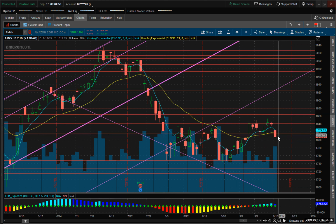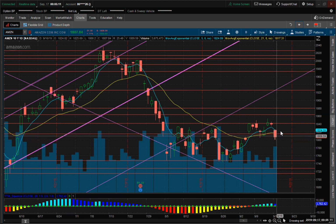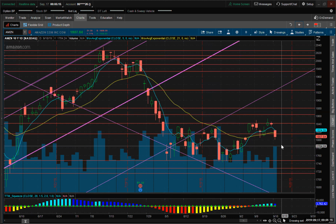And now we're just sitting right here on the neckline trying to decide, was this just a retest of this gap? This was a bullish gap and go. Is that just a retest of that? And this is a secondary retest of that. This is a good place to be buying. You know your risk. It's also a good place to get ready to go bearish.